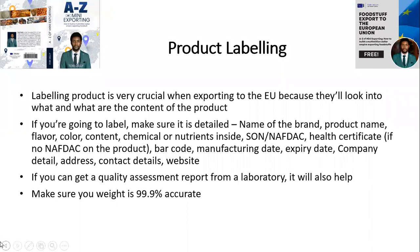If you are going to label, make sure it is detailed. Include the name of the brand, the product name, the flavor of the product, the color, the content inside, the nutritional facts and nutritional details. Also include the Standard Organization of Nigeria, NAFDAC, your health certificate, barcode, manufacturing date, expiry dates, the company details, everything. Make sure it's on the label.